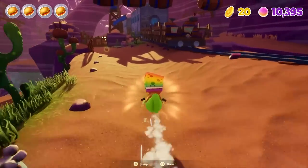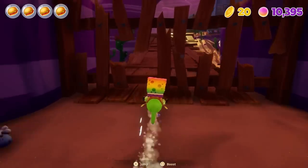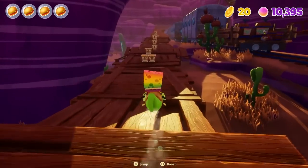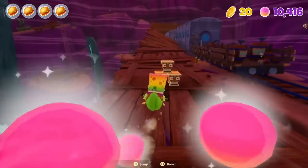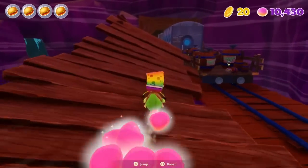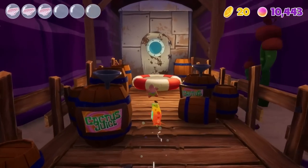Okay, come on, just a bit more. You can do it, SpongeBob. I think we gotta go this way. Charging every moment that I can seems to help. Got it. Sticky sweet. And, oh, we're almost on the train. Here it is. Once again, just gonna skip the cutscene. We've seen all this before, of course.